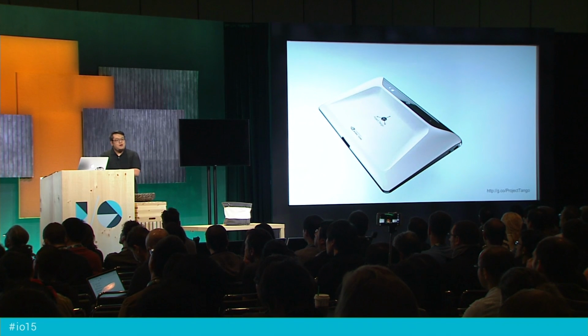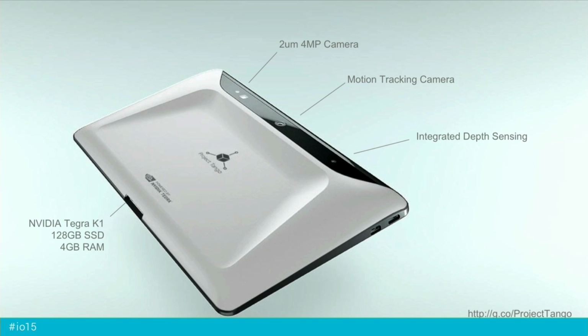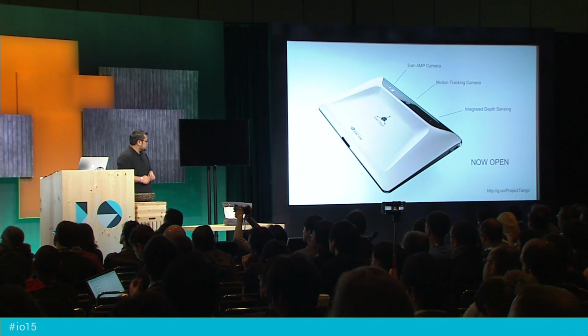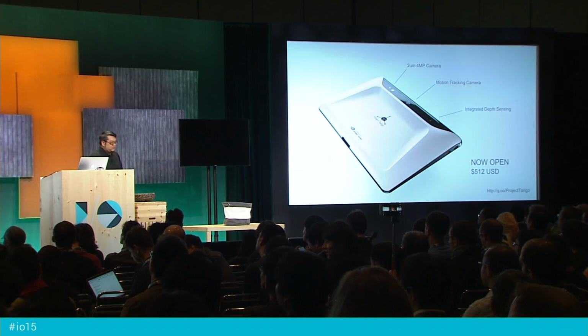So this is our Project Tango development kit with a high-performance 2-micron, 4-megapixel camera, a motion tracking camera, integrated depth sensing, the Tegra K1 processor with 128 gigabytes of storage and 4 gigabytes of RAM, which is on par with a lot of laptops. Before, we had to request that developers apply on our website to get one of these, so there was a relatively limited distribution. But we're happy to announce that earlier this week, we opened up purchasing to anyone in the United States, with international locations coming soon. We're also happy to say that we are offering these at our reduced price of $512. Given the actual specs of this device, this is a pretty aggressive price point.